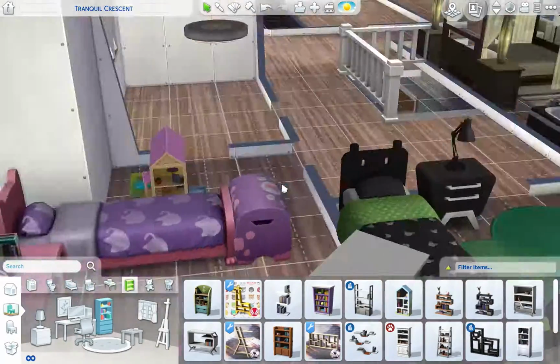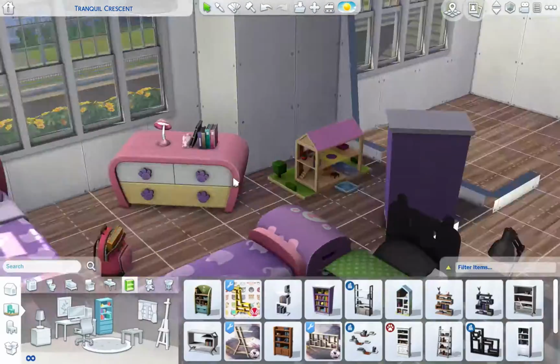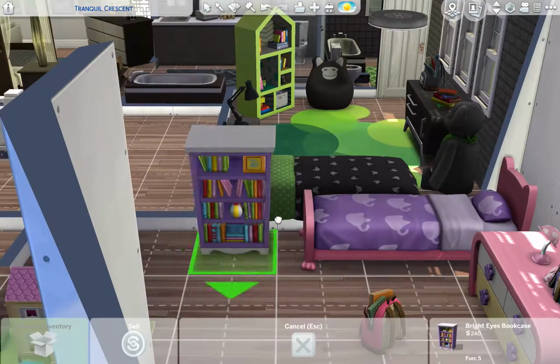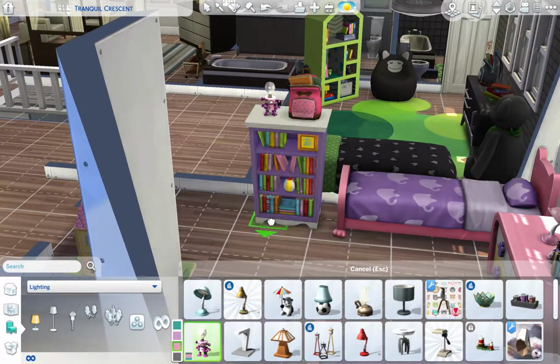It turned out adorable. There wasn't too much room to add too many details, but you're obviously more than welcome to add whatever you think fits best. I do wish I added some window coverings to add more element to this, but that's okay. Overall, this room turned out adorable.